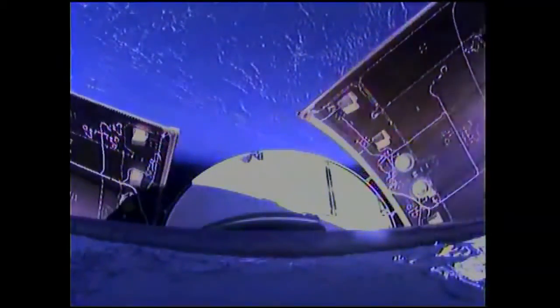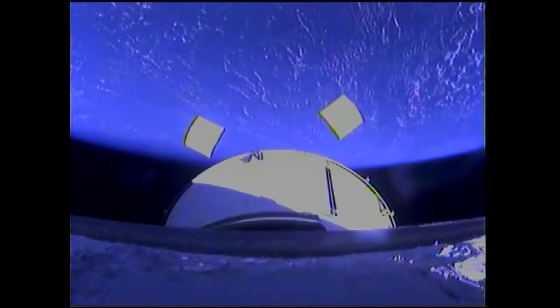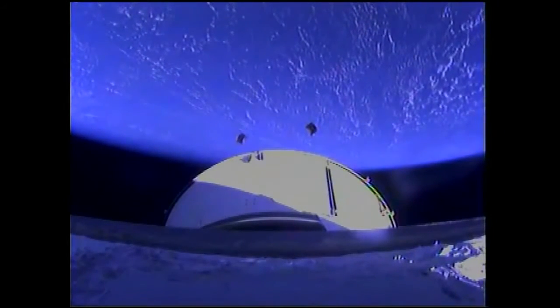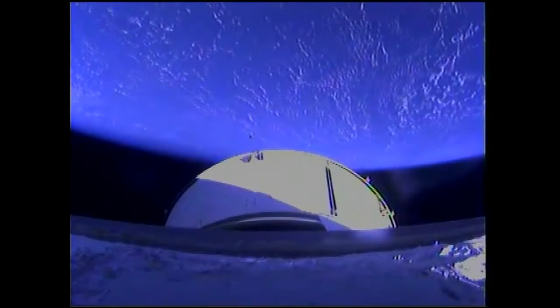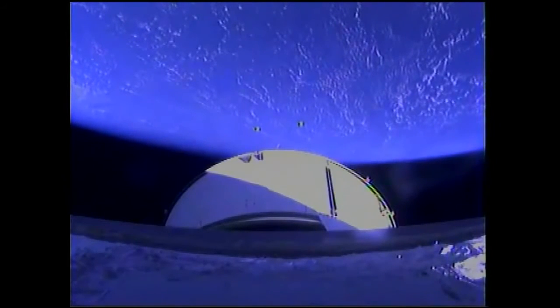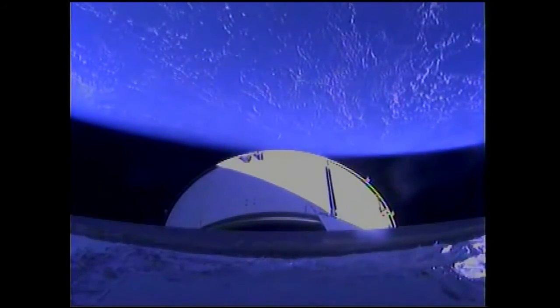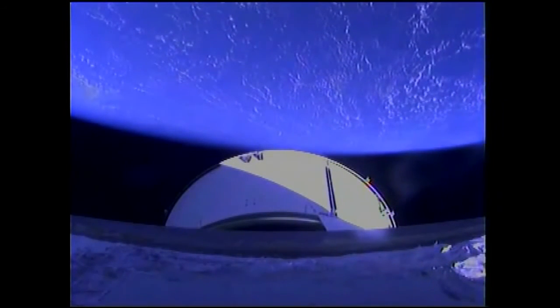Reports here in Mission Control indicate that Orion's guidance systems are up and running in good shape. This view once again of the service module fairing panel jettison that occurred just about a minute and a half ago. We are now coming up on the 8-minute mark into the flight. Orion and the Delta IV upper stage, 142 statute miles in altitude, almost 900 miles downrange from the Kennedy Space Center.